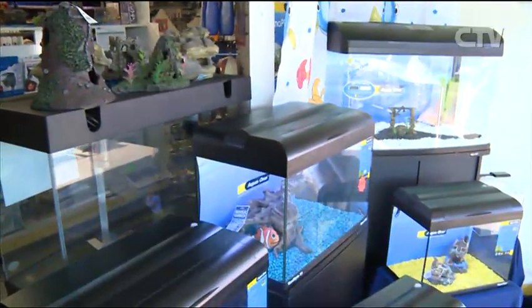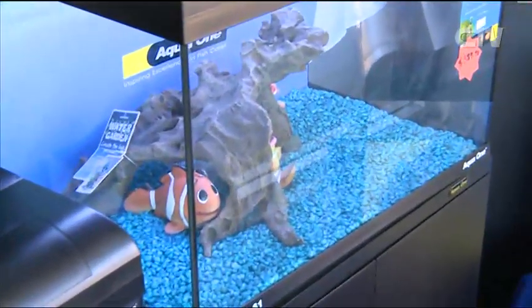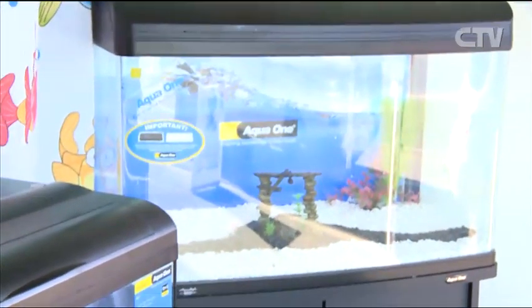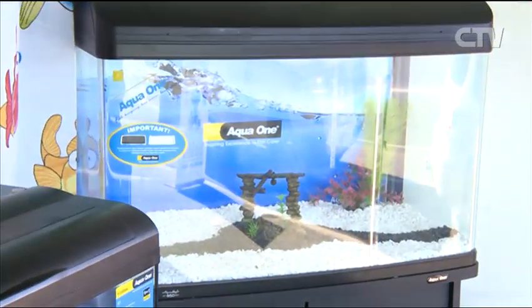Where they've got the best prices guaranteed, and they're very, very good quality tanks. Aqua One is a very good brand, isn't it? Yes. It's a wonderful tank. So with these, the filter and everything comes all sorted, and the lights, everything's correct.